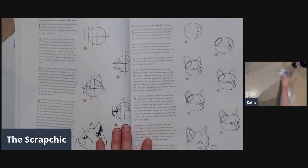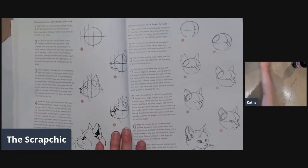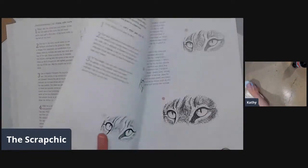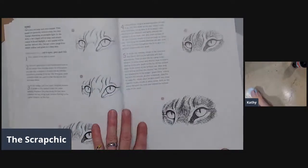Squeak, squeak, squeak, right, cat? Most of my streams you hear squeaking in the background. It is Bandit with the squeaky ball.